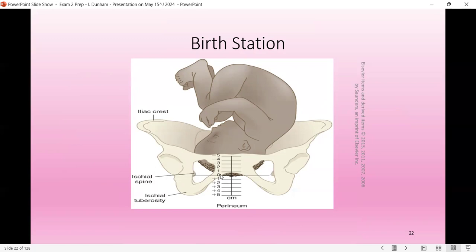Anything that's above the ischial spine is kind of high. So we go -1, -2, -3, -4, -5. Well, -5 would be really high up. That baby would be what we call ballotable, okay? That means baby is floating up above her pelvis. So now go back to the ischial spine, because that's our zero, that's our landmark. And anything below the zero station, like +1, +2, +3, +4, +5, this baby would be born, that's a good thing.